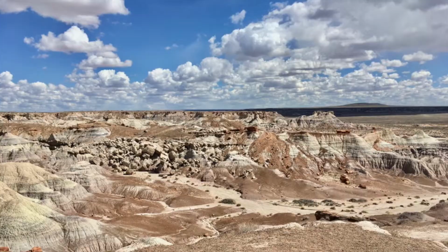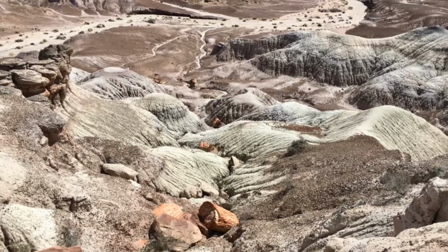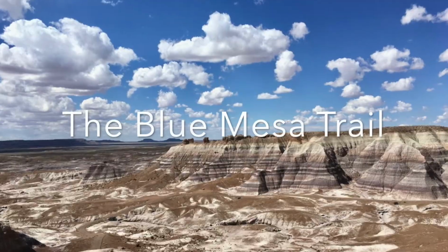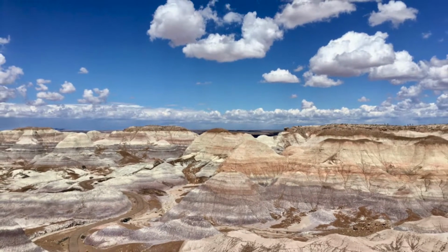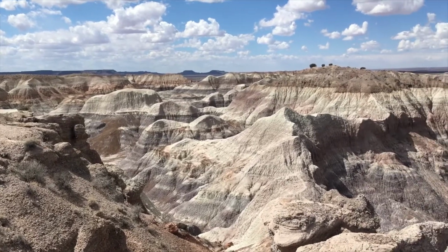And we went to the Agate Bridge and the Blue Mesa Trail, which was a nice hike down into the canyon, and John did that and I enjoyed the view, which was quite beautiful.